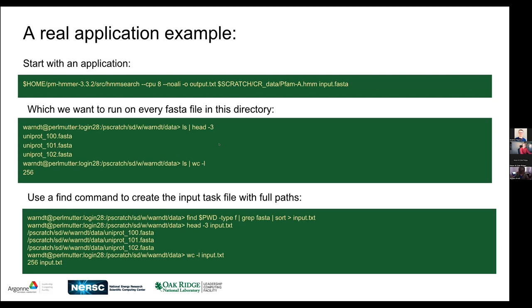So with that simple framework and all of the payload and actual work abstracted away, how do we actually get this to do real work? The example application that I have here is something called HMMER 3, an hmmsearch utility. It's a protein sequence similarity search that's used in bioinformatics. There are some arguments that go to the command itself about how many threads it uses, where its output should go, and it also needs two input files.